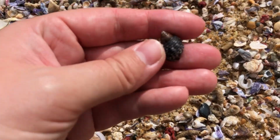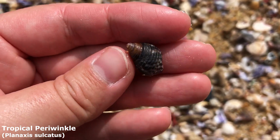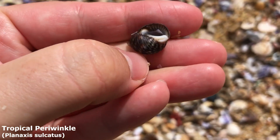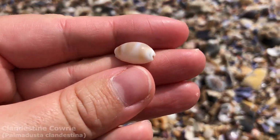Ooh, that one's nice. It's nice because it's got some white patterning on it. Usually I find these guys very worn away. It is a tropical periwinkle. I believe that is just a piece of a bivalve in there. Was that always in front of my eyes? I absolutely did not see that.